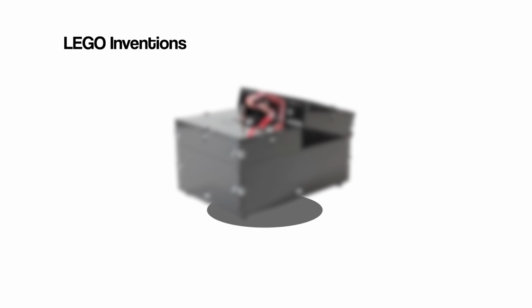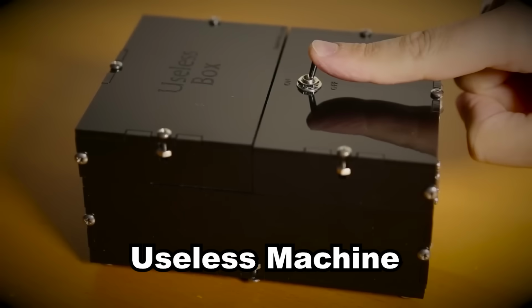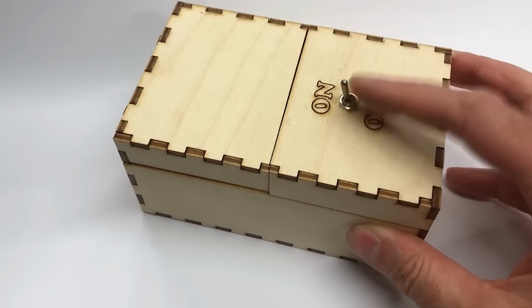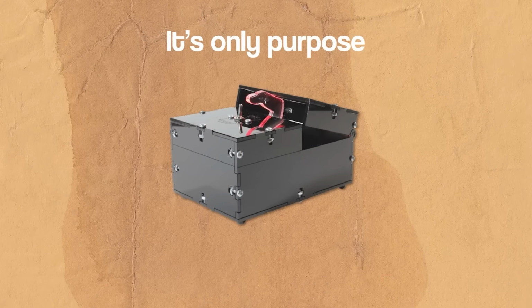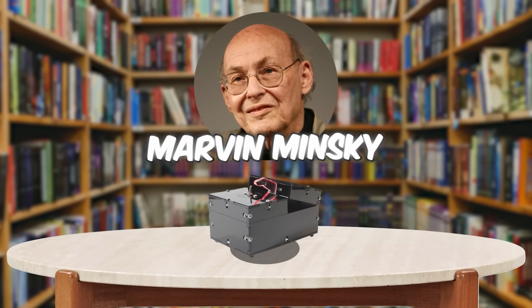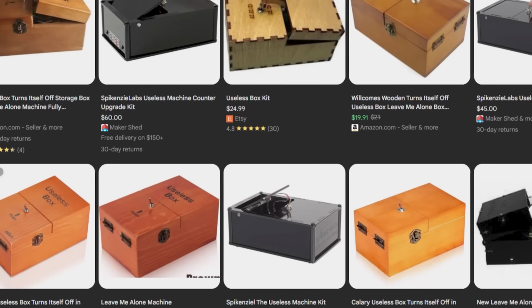Not every invention is meant to be an absolute success. Like, this next one is actually supposed to be a failure, kind of. Have you ever heard of a useless machine? They're basically machines that are only made to be able to turn themselves off. It's quite literally their only purpose. The most well-known ones were made by a guy named Marvin Minsky, but the world of useless machines has grown a lot since his time.